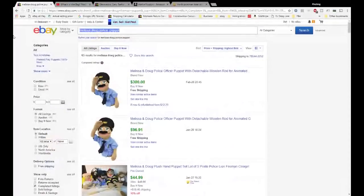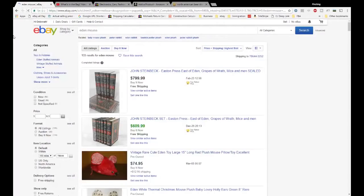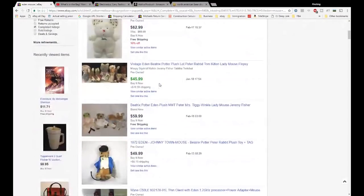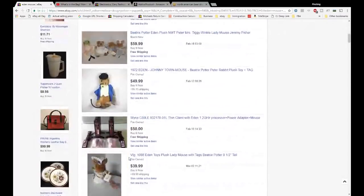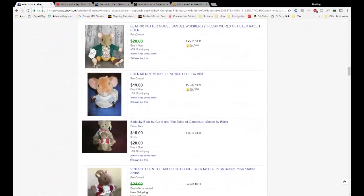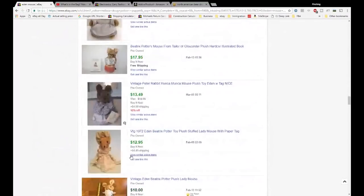And I have sold Eden toys before. They can be really easy to sell. I think Eden makes a Peter Rabbit, if I'm not mistaken. Yeah, so here's some Eden toys. Yep, here's Peter Rabbit right there. Now mine is just like a little mouse. I wonder if it's supposed to have clothes on. These all seem to have clothing.